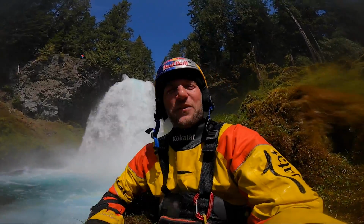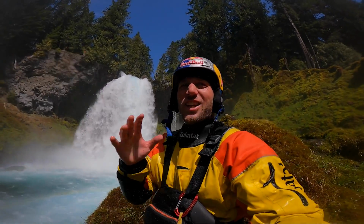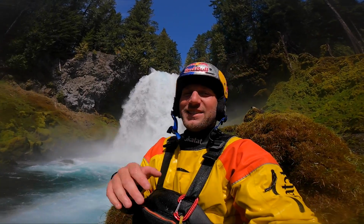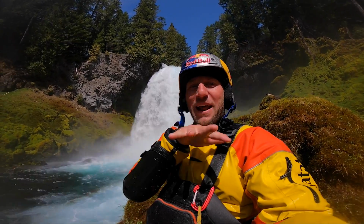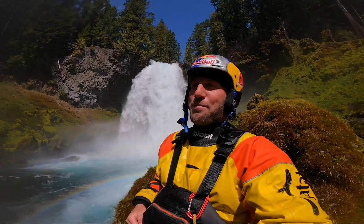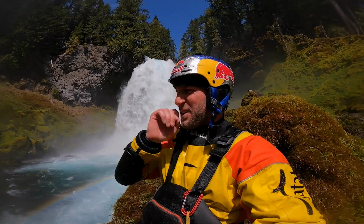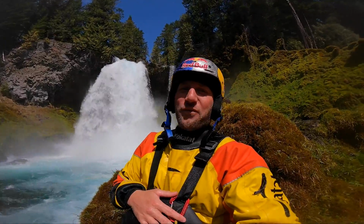So the drop itself is actually a really good drop. The entrance looks a lot funkier than it actually is. It looks super, super narrow, which it does kind of start off narrow, but as it goes off the lip, it really widens up. So I actually really like this lip, when I run it forward. And the height is super good. It's tall, but it's a great waterfall.